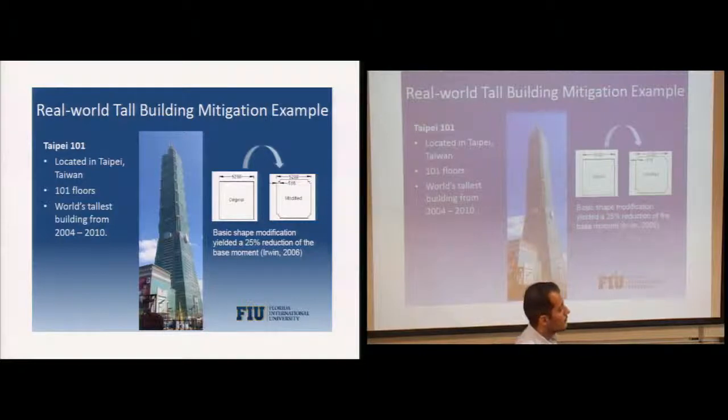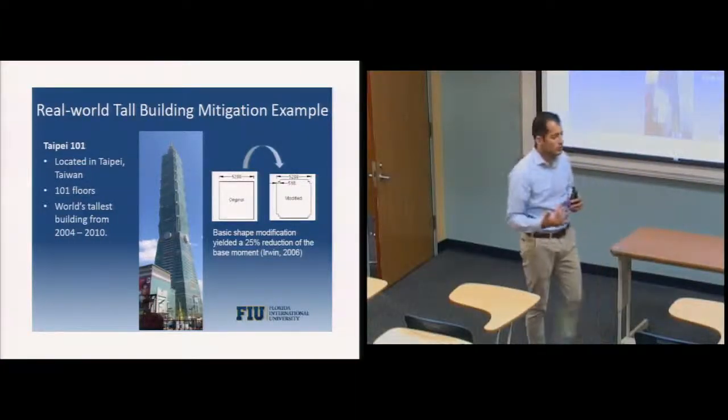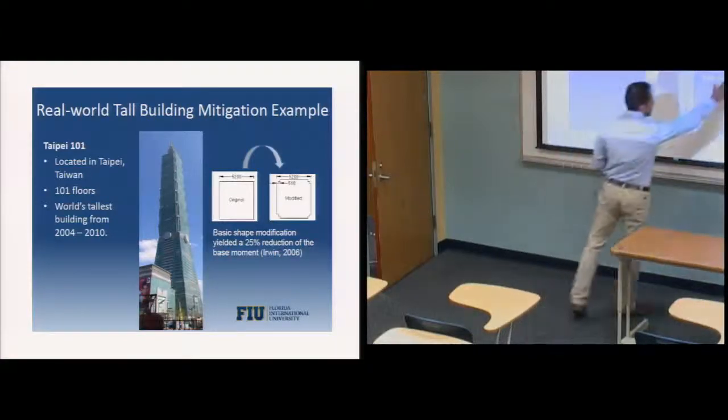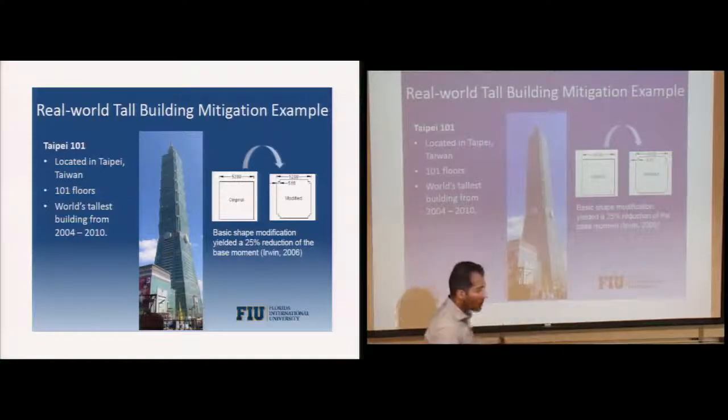And when we're talking about a building that is, what is the total height? I don't have it here, but 101 floors, we're talking about a huge, huge cost reduction just by changing the shape of the layout, the corners, and reducing the total cost and the base moment by 1 to 3/4.